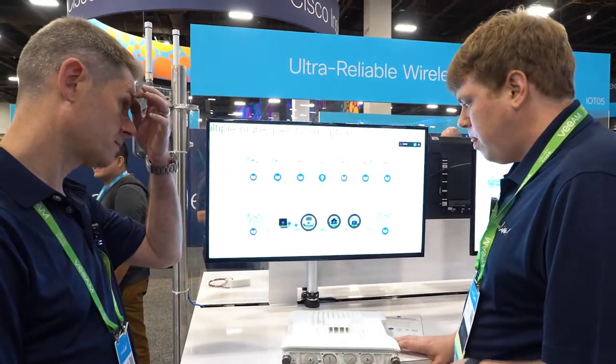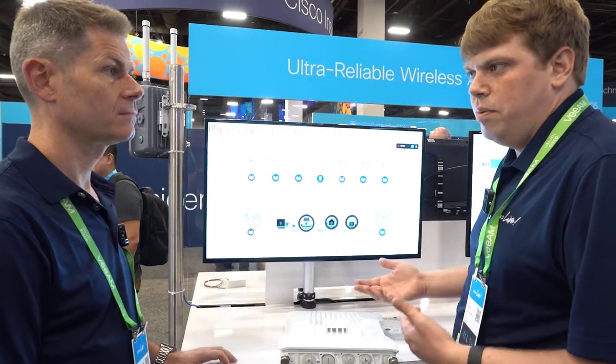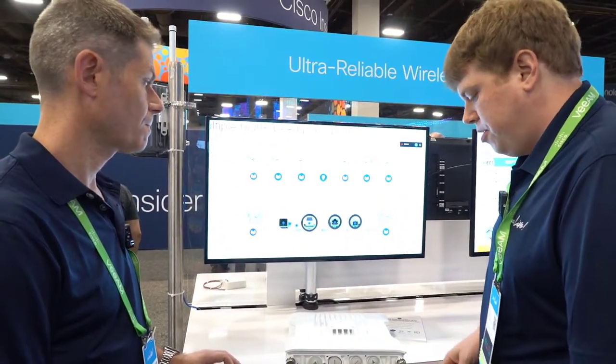All right, that's cool. That's really great for situations where you already have an existing PoE Plus switch, and you don't want to upgrade your switch, and you don't need the full throughput.